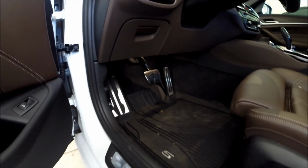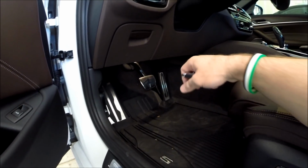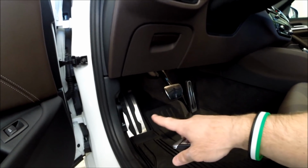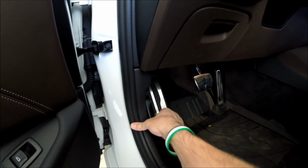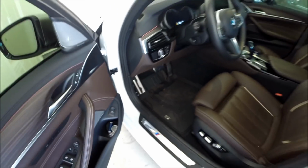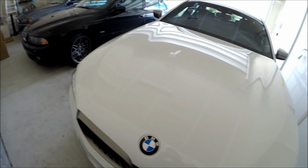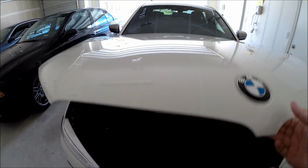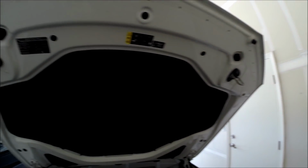M550 here. These were extra, by the way, but they are good. Keeps the car clean, you know. Aluminum pedals here. Let's show you the hood. You do this twice like that. Then all you have to do is just lift it up. There's nothing for you to fiddle with.